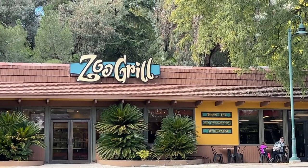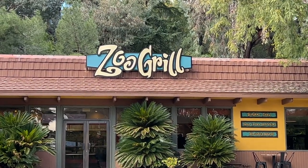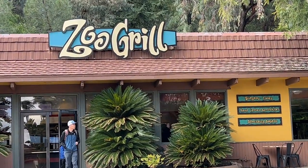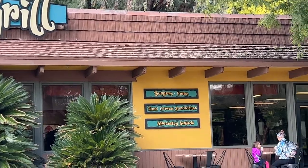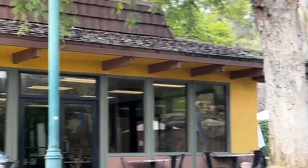Zoo Grill. This wasn't open the last time we were here, which was what, like a couple of months ago? 8 months ago. Like 8 months ago we came and this was not open. It is now officially open if you want to eat here. Burgers, fries, hand-carved sandwiches. Specialty salads. Yummy, yummy in my tummy.